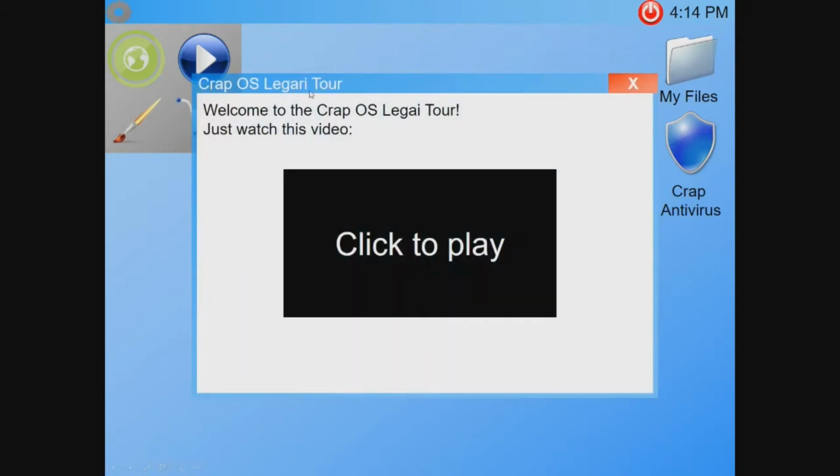CrapOS Legari tour. Welcome to the CrapOS Legari. Oh yeah, we spelled Legari wrong for some reason. We'll fix that in beta 1.3. And let's see what happens when we try to click out of it. No, we can't click out of it because the X button disappears, which is really weird. But when we click something else, it just reappears for some reason. We'll also fix that in beta 1.3, but click to play.